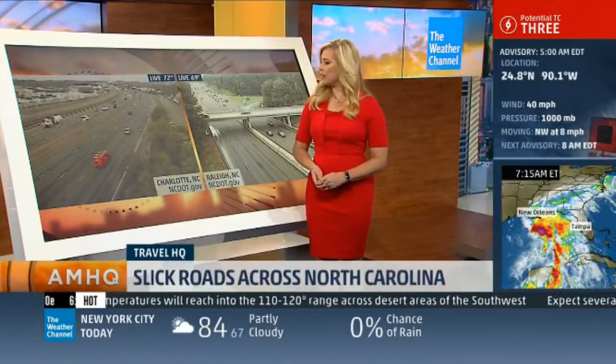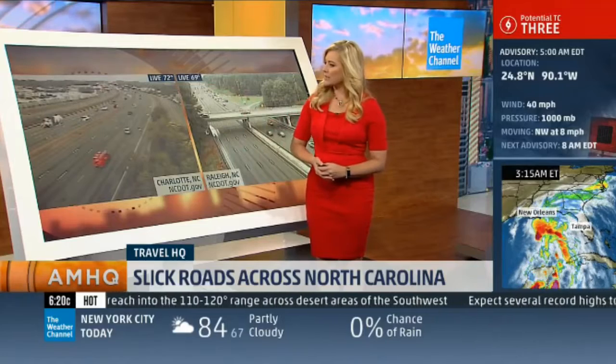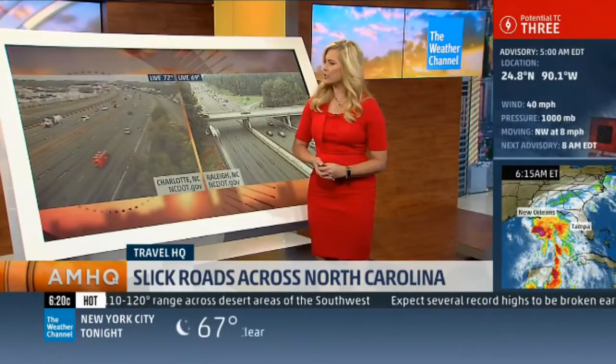Time to check on travel at just about 20 past the hour here on AMHQ. We've got some strong thunderstorms in the forecast for parts of the south, including the Tar Heel State. We have a live look at Charlotte, the Queen City. We've already had some rain. I know we had over a half an inch of rain yesterday, actually.